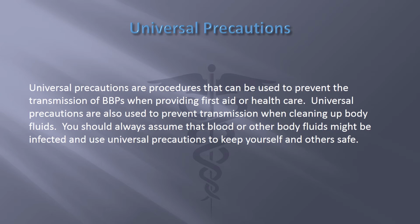Universal precautions are procedures that can be used to prevent the transmission of BBPs when providing first aid or health care. Universal precautions are also used to prevent transmission when cleaning up body fluids. You should always assume that blood or other body fluids might be infected and use universal precautions to keep yourself and others safe.